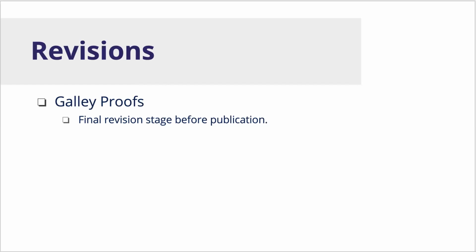This is where you really want to go through and make sure you've checked, after all those revisions, is there anything else that needs to be tweaked? Typos that have crept in, some spacing that's not right, something like that. When you get to the galley proof stage, you don't want to be inserting whole paragraphs and sections. But if you notice, oh, that word is really not right, or I misspelled someone's name, yeah, you can still get that.